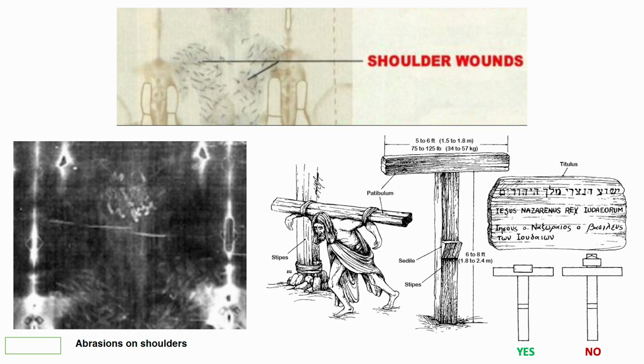As you can see here with the picture at the top, there are abrasions on both the right and left shoulder and across the nape of the neck. These abrasions are consistent with injuries that would have been inflicted by carrying the crosspiece, typically called a patibulum. You see a picture of that here in the center.